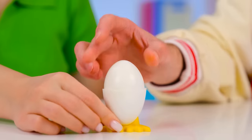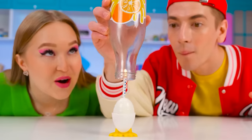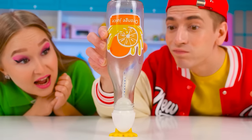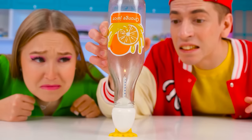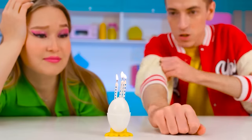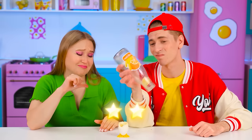Bingo! Let's put the candle in and light it. This is the moment of truth. Nothing is happening. Okay, well, we've got plenty more candles. This doesn't make any sense. 3 candles. And, oh, it doesn't work. Barely 2 stars.